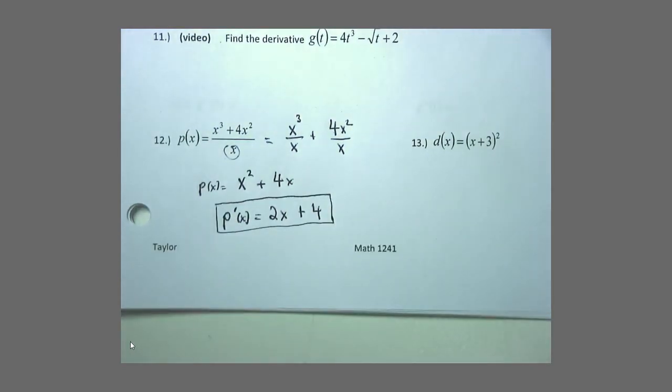Look at the second one, or number 13 if you will. D of x is equal to x plus 3 squared. We don't have a rule for stuff inside the parentheses and stuff outside the parentheses. Don't worry, that's section 2.5. We'll get you there too. What they want you to do is clean it up. If it's not a rule that was on the sheet just before this, clean it up.